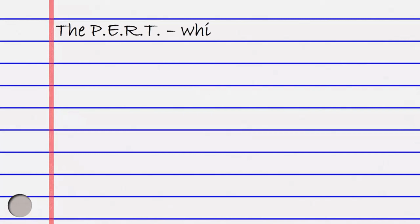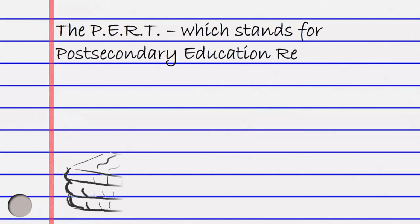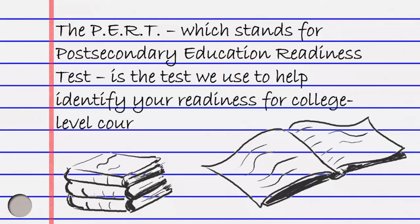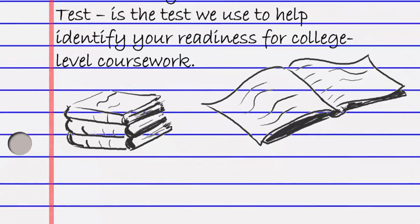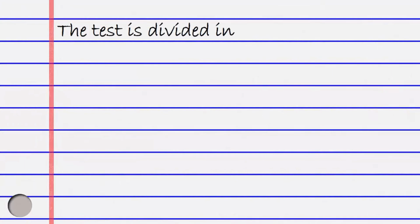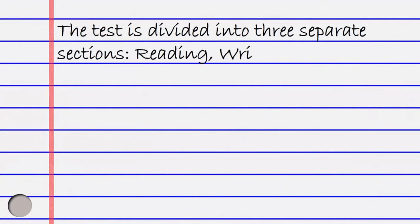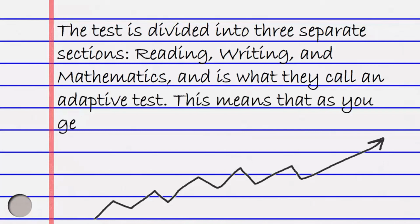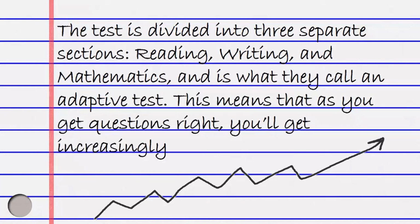The P.E.R.T, which stands for Post-Secondary Education Readiness Test, is the test we use to help identify your readiness for college-level coursework. The test is divided into 3 separate sections, reading, writing, and mathematics, and is what they call an adaptive test. This means that as you get questions right, you'll get increasingly tougher questions.